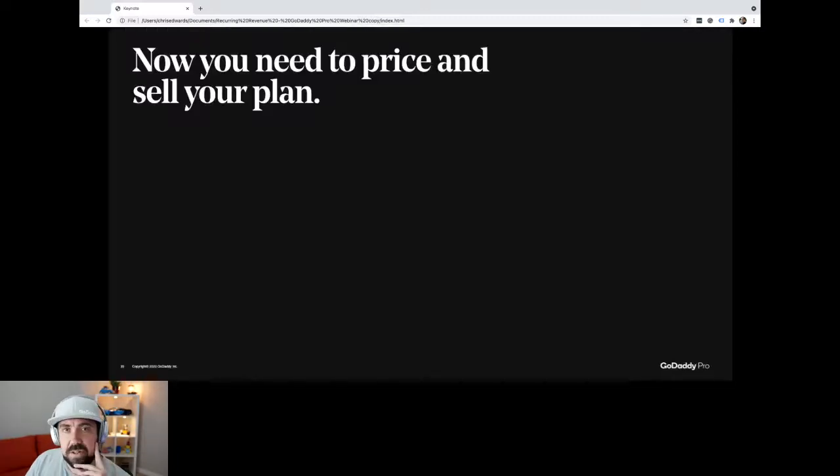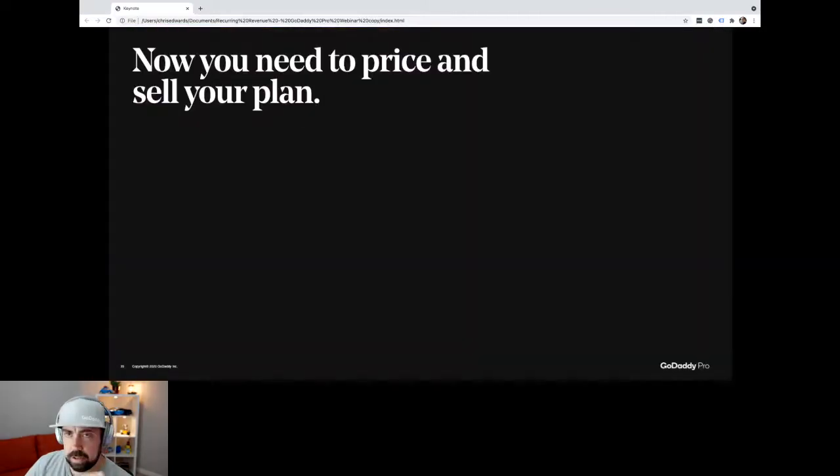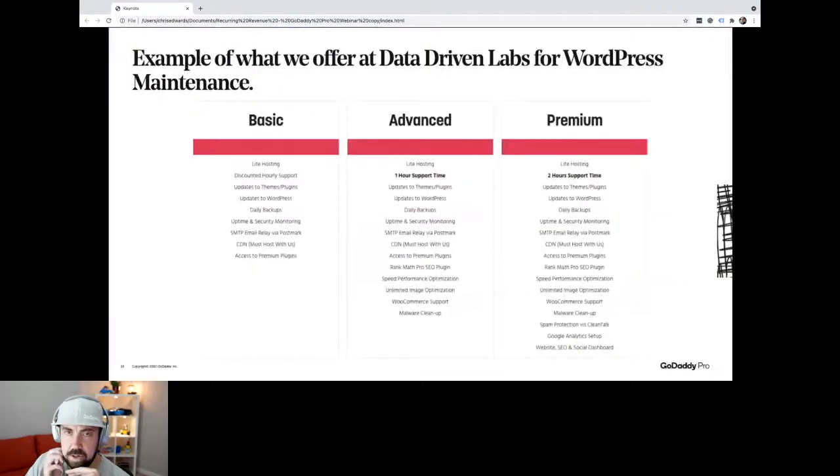All right. So now you need to price and sell your plans. Pricing ultimately depends on the type of clients that you have. I just want to jump back real quick and share what our pricing is on these three plans here. The basic is $59 a month. The advanced is $99 a month, I believe. And then our premium is 149 or 199, actually. I can't remember. I'd have to pull up my pricing sheet, but it's either 149 or 199 on that plan per month.